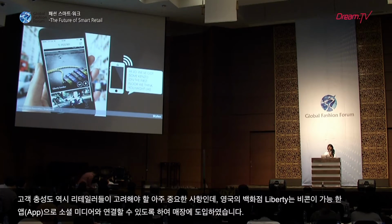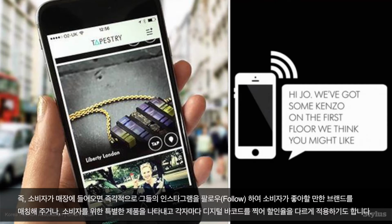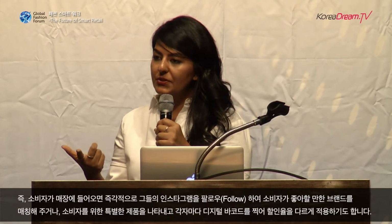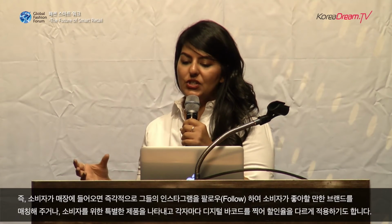But loyalty is also important for retailers to consider. So British department store Liberty uses beacon-enabled app Tapestry to bring social media in-store, and in this case, it's via Instagram. When consumers enter the store, they are prompted about brands matching those that they follow on Instagram via a beacon that's aware of their exact location. The app then reveals exclusive products and exclusive offers and personalized discounts with vouchers stored as digital barcodes.